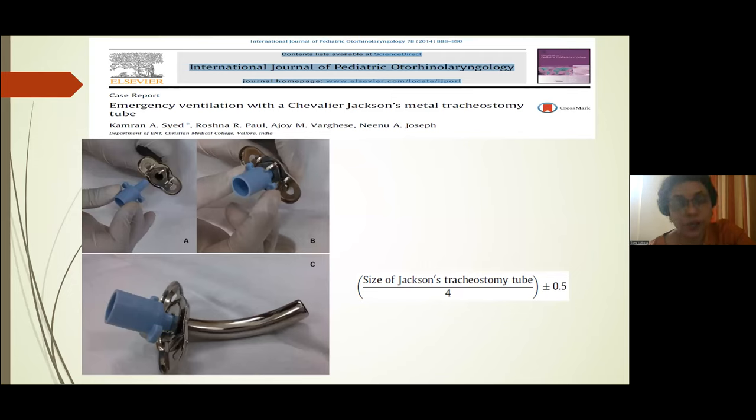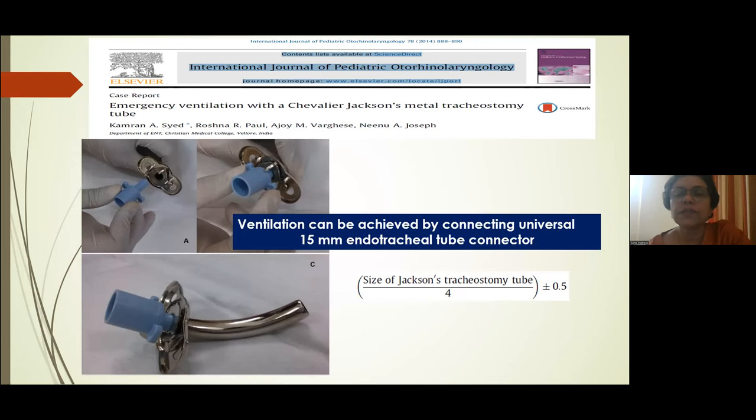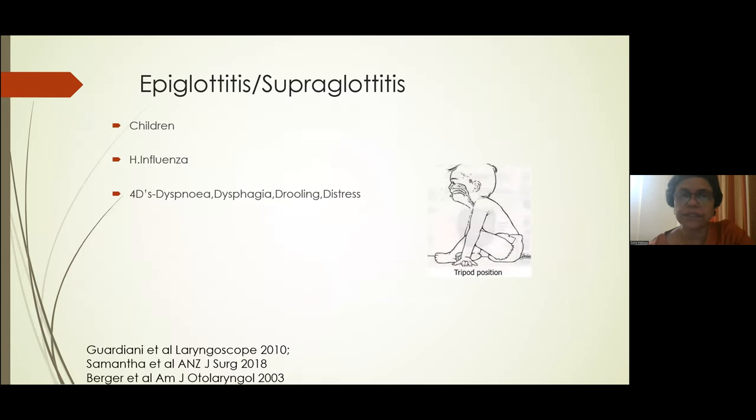And in the event that we do not get an adequate tracheostomy tube, if we have the choice of only a metal tracheostomy tube for the ventilation, it can be modified using the universal 15 mm endotracheal tube connector.